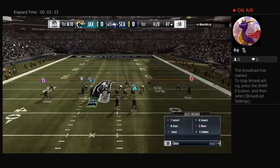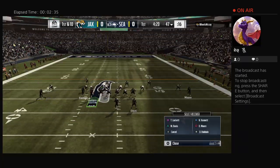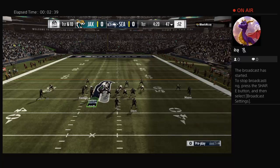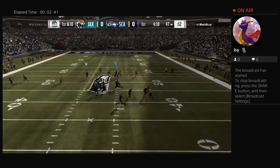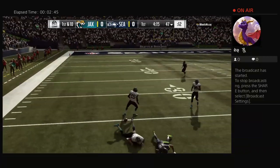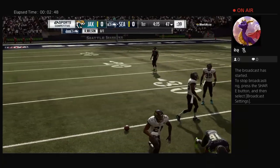Hey. 12. Let's go, 14. From the gun, it's Wilson. And his first pass here is going to fall incomplete.